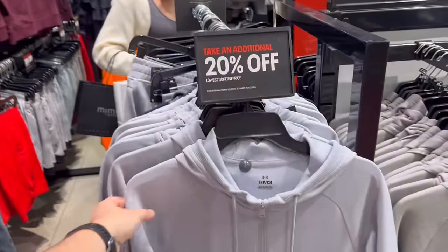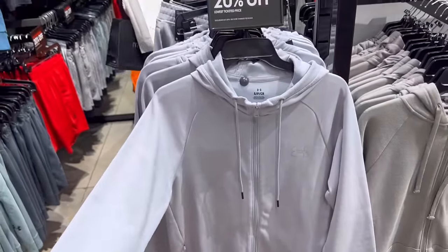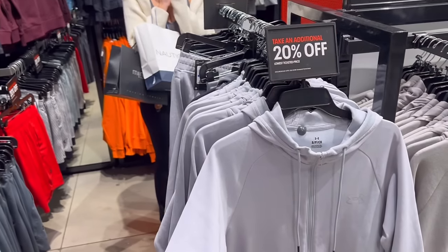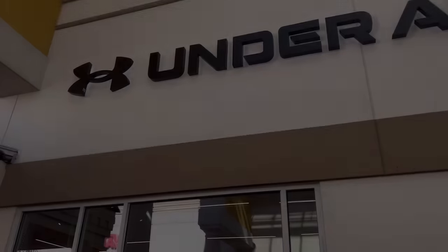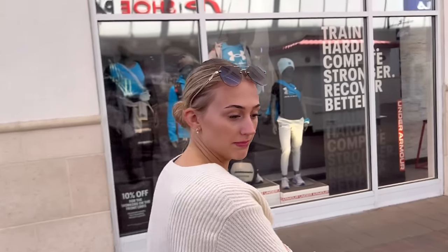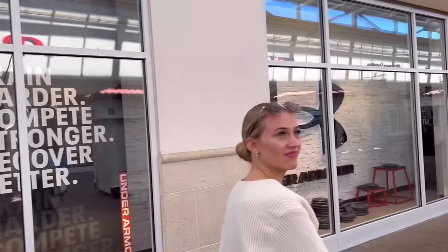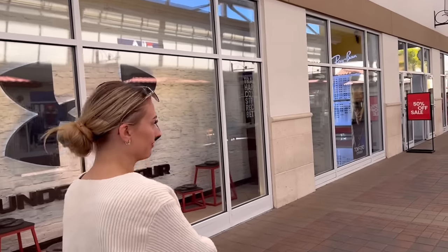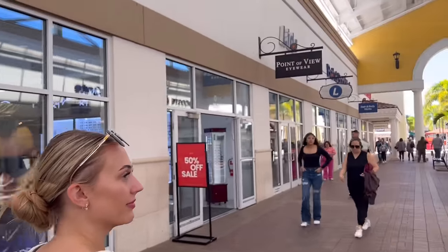See, I really like this jacket here. You can take an extra 20% off, but it is $85 on its own before, so it would only come to about $69 before tax, which I still think is a little bit too expensive. Okay, so we've just come out of Under Armour. I think that's the first time I've ever come out of Under Armour without buying anything, especially in these outlets. I usually get some really good stuff in there. They did have $2 for $25 on tees, which is a really good price. But I've got most of the tees in there. I bought a lot in the past, so next shop is in the distance.